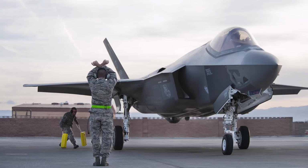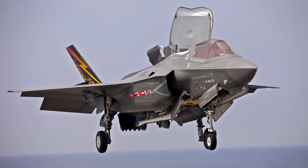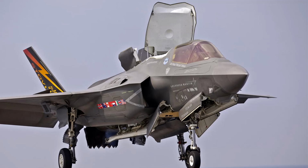The F-35 program was billed as the most advanced and capable fighter in the world, so it was a surprise when high-ranking USAF chiefs called it a failure because it was too complicated and expensive.